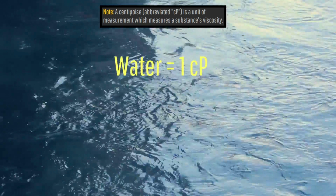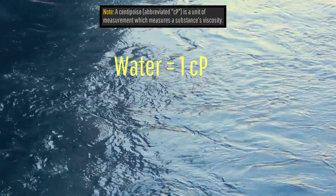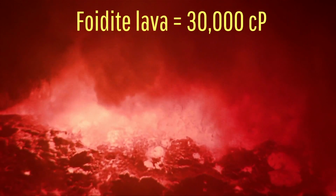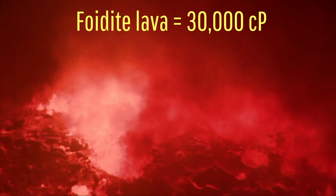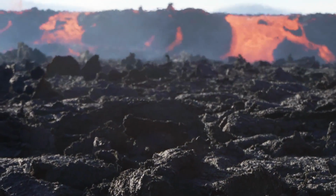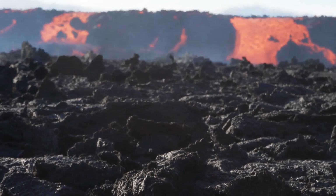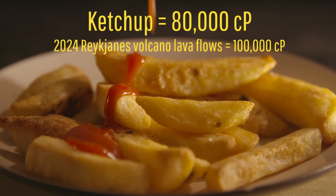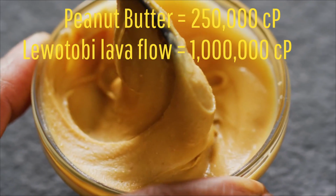For example, while water has a centipoise of 1, honey has a centipoise of 3000, yet the least viscous common lavas, aka picrite, have a viscosity 10 times higher than honey. Sticking with comparing lava viscosities to common household items, while the lava flows at Reykjanes had a viscosity of ketchup, Lewotobi's lava has a viscosity about 4 times that of peanut butter.